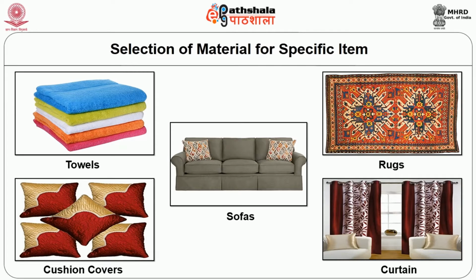Silk and jute is not suitable for upholstery as a fine silk will tear even with a little pressure or rough usage, and jute is rough and frays very easily. Towels must be durable at the same time absorbent. Rugs, you must select rugs which are flat and firmly woven. While choosing cushion covers, color is an important aspect. Orange, pink adds sparkle to a subtle room. For trendy look, blue and green can be preferred.